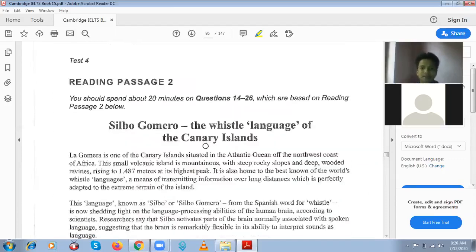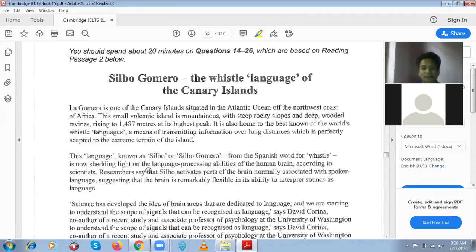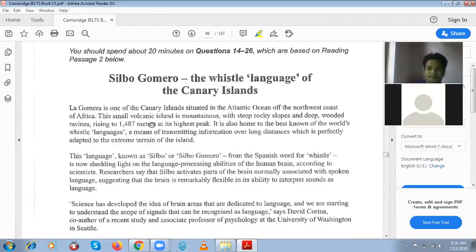Reading Passage 2. You should spend about 20 minutes on Questions 14 to 26, which are based on Reading Passage 2 below. Silbo Gomero, the whistle language of the Canary Islands. Arun Gatan, read the first paragraph. Okay, sir. La Gomera is one of the Canary Islands situated in the Atlantic Ocean off the northwest coast of Africa. The small volcanic island is mountainous with steep rocky slopes and deep wooded ravines.